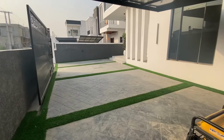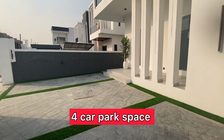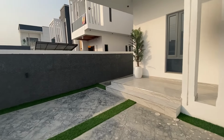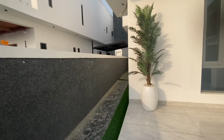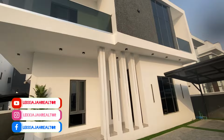So as you can see, it has a very spacious compound. It can contain up to four cars here. You park four cars there to enter here. So it's very, very spacious, and it has a BQ too. So I'm going to take you inside, see how this house looks.